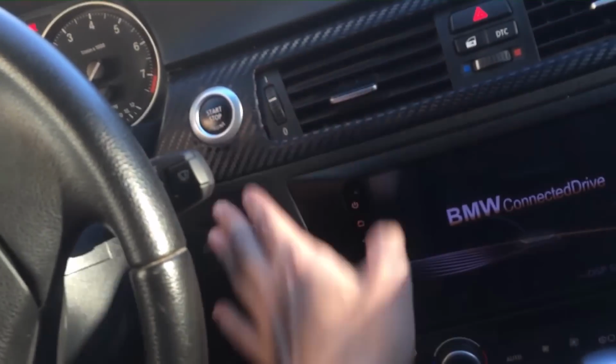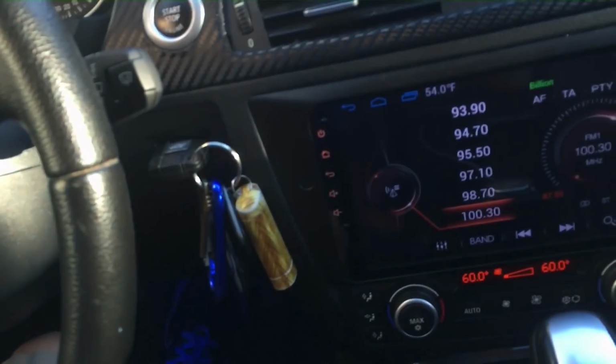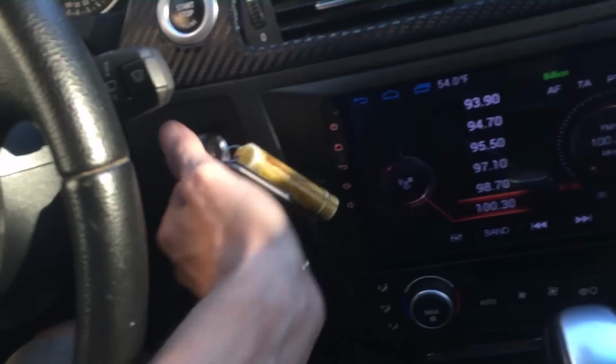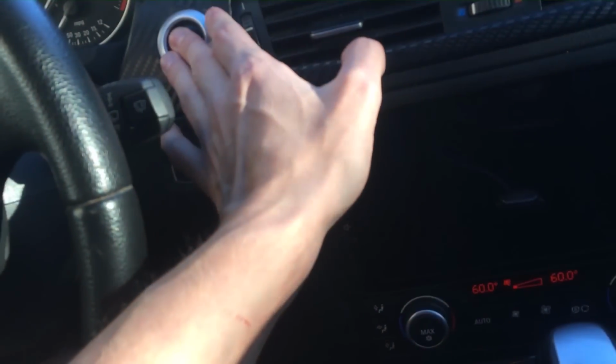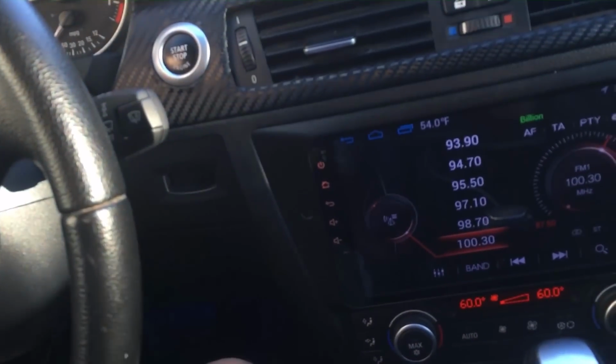Now there is a way to use the car without the key, but it is kind of annoying. Here's how you can operate the car without a key. It's really weird. So you turn the car on and you turn it off and you take the key out, and then the car starts without the key. So it's pretty weird, but it does work.